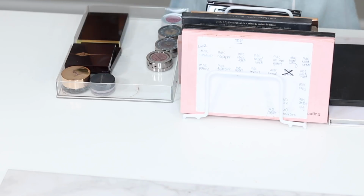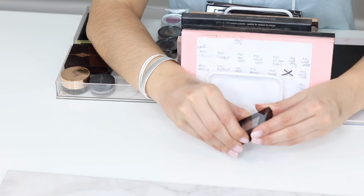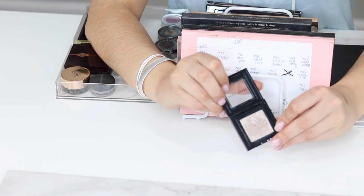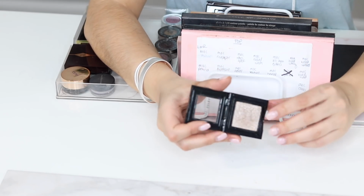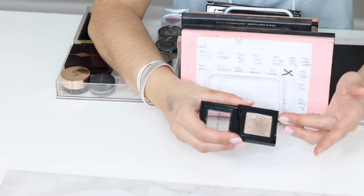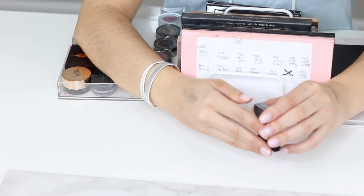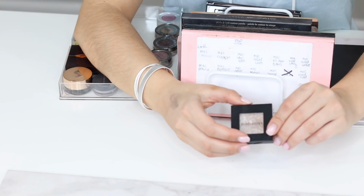I have a single here from Bobbi Brown. This is strictly a sparkle. There's no color to this. It looks like there is, but it's exactly like the Tom Ford pressed sparkles or the Charlotte Tilbury sparkles. It's a sophisticated glitter, that's what I like to call it. I do like to keep this just for those pops of sparkle on any eyeshadow look.